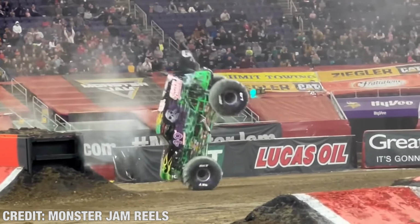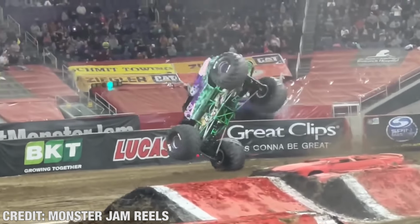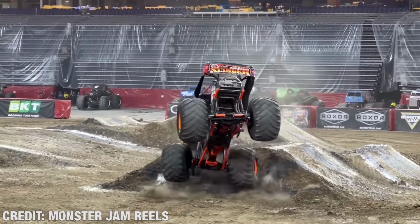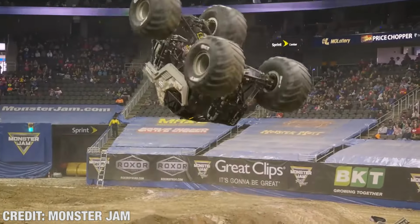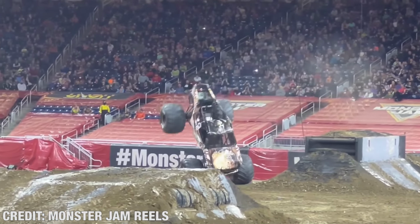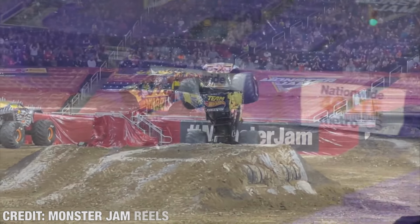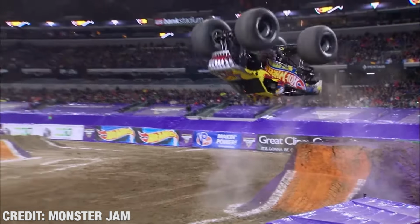Innovation with the new ramps like the trench box and especially the mini flips have still made it enjoyable and brought virtually every stop a chance to see a truck perform a backflip. It's now even featured in arena shows. It's now become a must-see for new spectators, people that aren't familiar with the sport, who are in awe of seeing a 12,000-pound truck rotate 360 degrees.